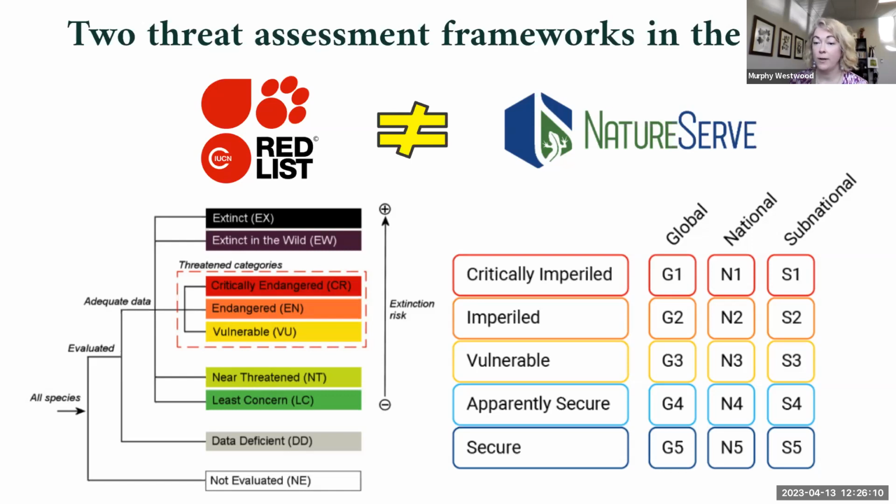And we worked closely with them through this entire process. One of the goals that we had was to try to share data from these underlying databases that these two systems use so that we weren't duplicating effort. Because essentially what you used to have to do is go through the whole process for the Red List and then go through the whole process all over again for NatureServe. And so we said, if we're going to be doing all these tree assessments, let's see if there's a way that we can streamline that process a bit better.